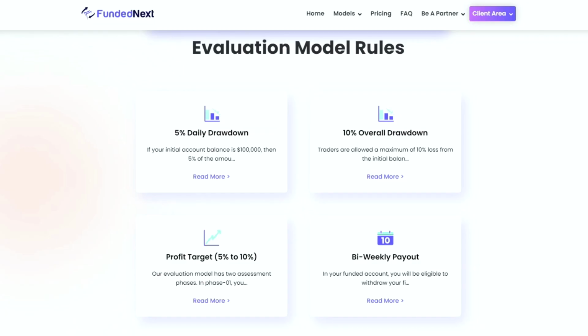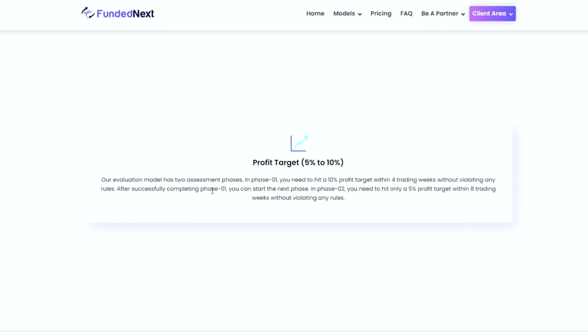Finally, if we have a look at Funded Next, just another type of prop firm, fairly straightforward, fairly simple compared to how FTMO works. You've got a period of trading, you've got a maximum daily drawdown, overall drawdown, and profit target. You can see here that basically they say they're going to do a two-stage process like FTMO does it. Phase 1, need to hit a 10% profit target within 4 trading weeks. And after you get through that, phase 2, you only need to hit 5% within 8 trading weeks. So very similar to how FTMO works.